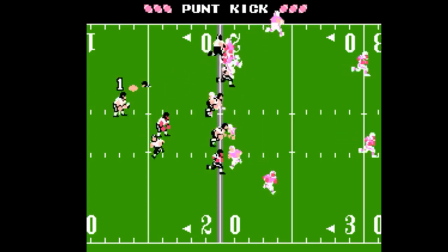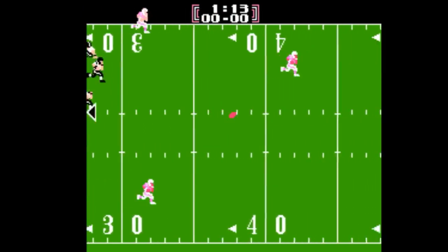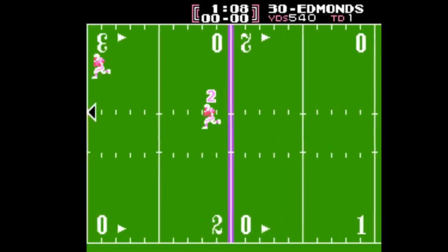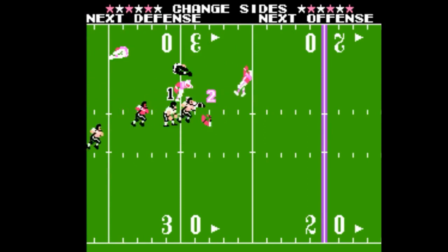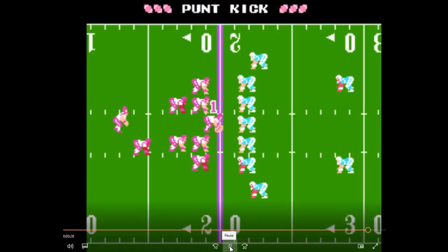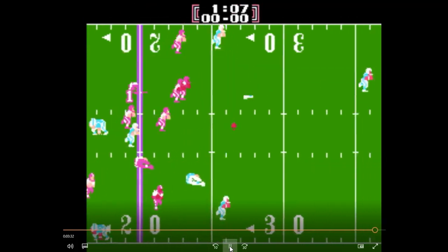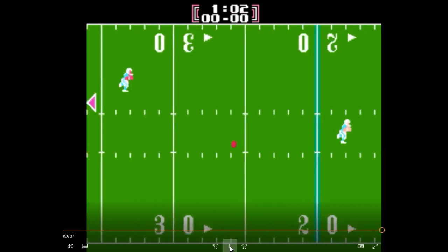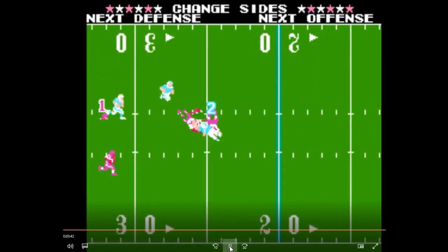Chicago, Wagner, 61-yarder. So I consider 65 to be average. So then, this is the below average guys, catching at the 19 and makes the 28. And Minnesota with Greg Coleman, 65-yard guy. So a little bit better than Chicago's punter. Back to the 13, 25-yard line.